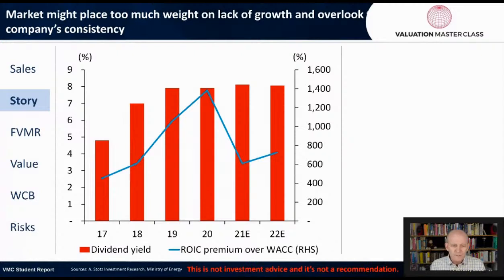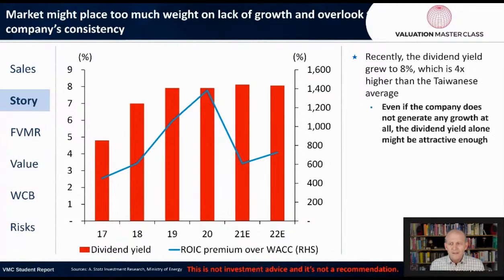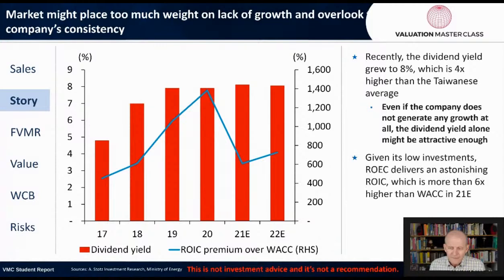Also, the company's return on invested capital is massive. It's ranging between 50 and 100%, meaning it's way above the weighted average cost of capital. Recently, the dividend yield grew to 8%, which is 4 times higher than the Taiwanese average. Even if the company does not generate any growth at all, the dividend yield alone might be attractive. And given its low investments, the company delivers an astonishingly high ROIC, which is more than 6 times higher than its WACC in 2021. So super profitable company. Yes, not much growth, but they're paying a lot out in dividends, and they've got 50+% of their balance sheet in cash.